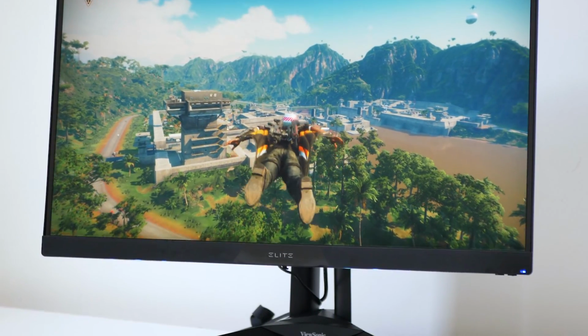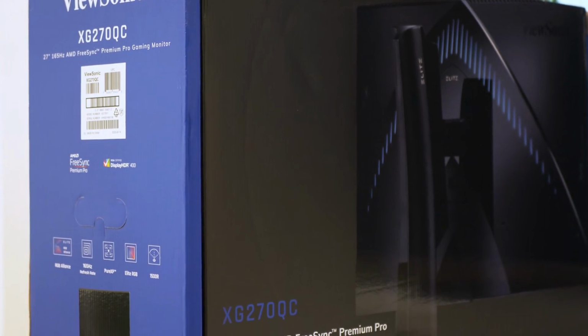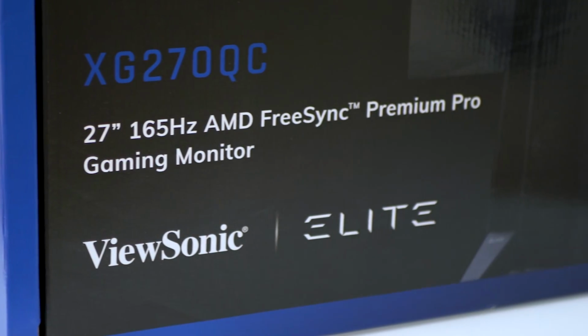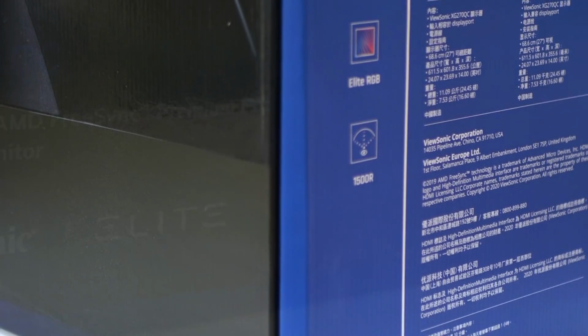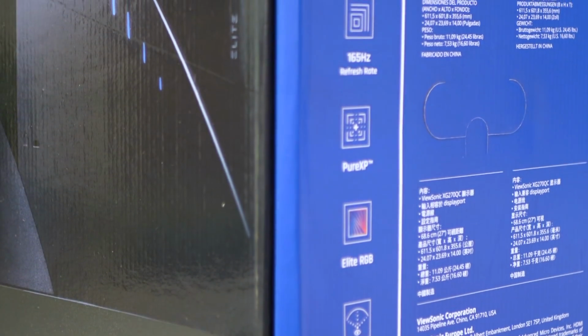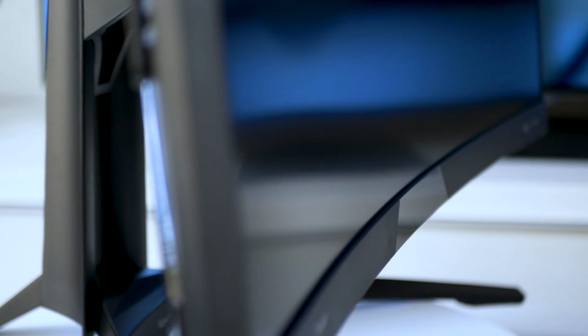So this is the screen that ViewSonic sent me to look at. It's their new Elite XG270QC. It is 1440p, it is 27-inch, but it's also curved with a 1500R rating. Quick explanation there, 1500 is the radius of the circle the curve creates, measured in millimeters. The idea is to more subtly increase immersion by directing more of the resolution to your eyes.